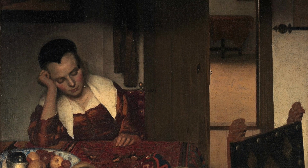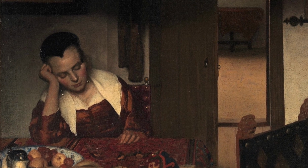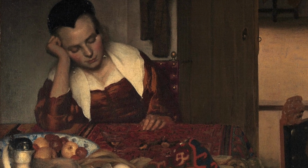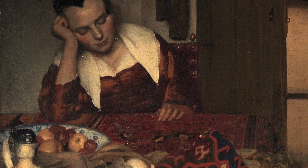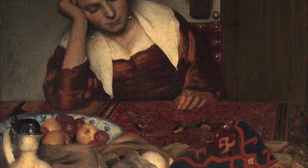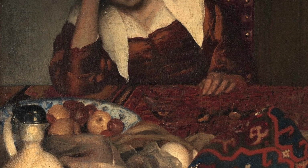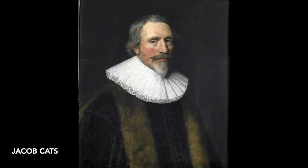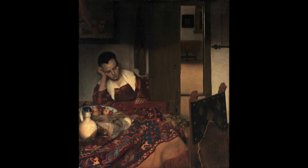Actually, Vermeer also painted a lot of grapes in this painting, which he later painted over, and we'll see later that he changed his mind and painted over a lot of things in this painting. Anyway, grapes are a symbol of fertility. However, if you are a connoisseur of Dutch culture, you would know the Book of Emblems by Jacob Cats, and you also know that grapes also signify virginity, so does the fact that he removed it mean something?